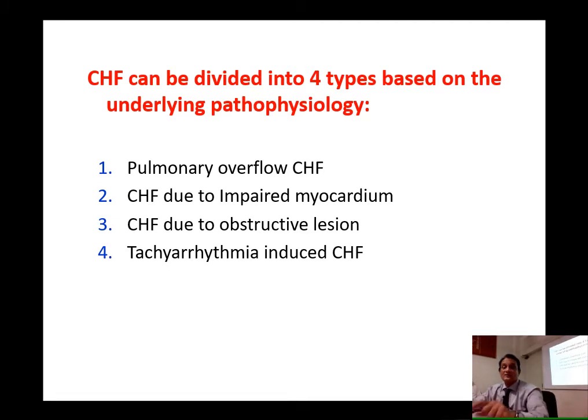So CHF can be divided into 4 types based on the underlying pathophysiology. It can be due to pulmonary overflow. What is the example? CHF due to impaired myocardium. What is the example? CHF due to obstructive lesion. What is the example? Okay, excellent. Or it can be obstruction to the veins also.